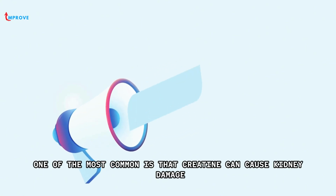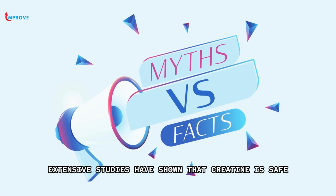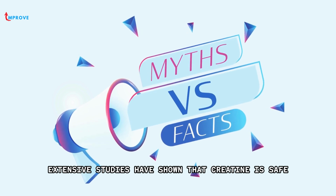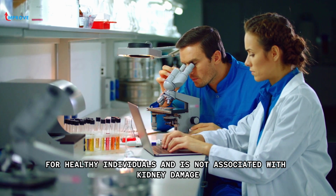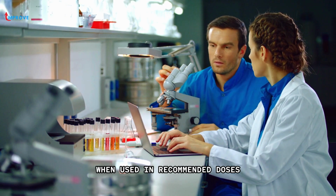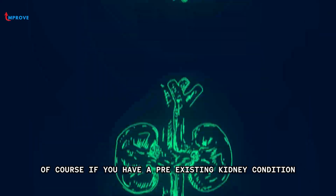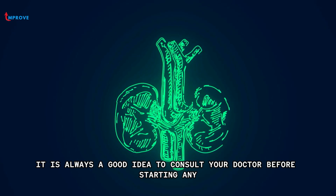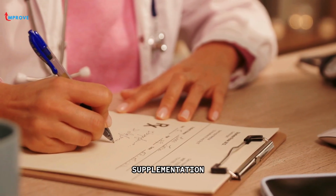One of the most common is that creatine can cause kidney damage. Extensive studies have shown that creatine is safe for healthy individuals and is not associated with kidney damage when used in recommended doses. Of course, if you have a pre-existing kidney condition, it is always a good idea to consult your doctor before starting any supplementation.